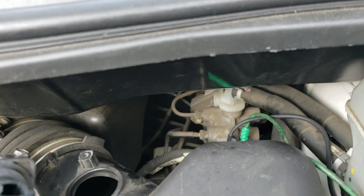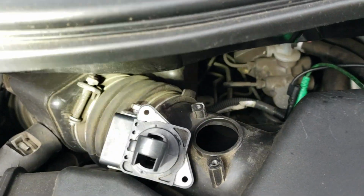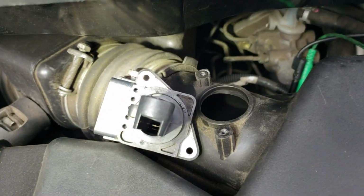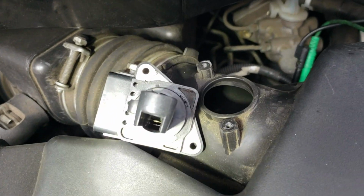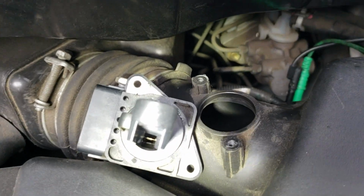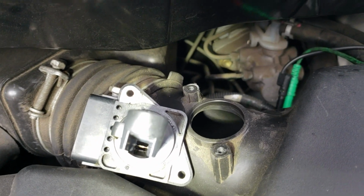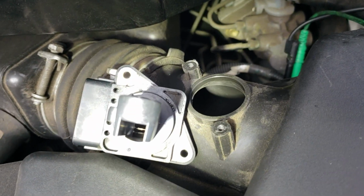The two inside here, let me put it here, see if I give it some light with a flashlight, you can see how dirty that one is right there. So it's very, very dirty. So I will be using brake cleaner for argument purposes. There is a mass airflow sensor cleaner, but it seems like both work fine.